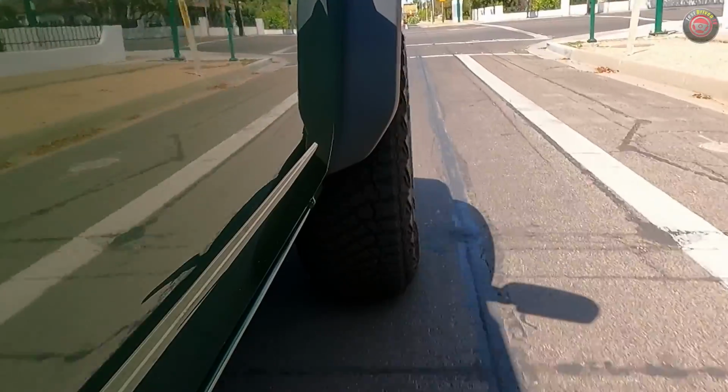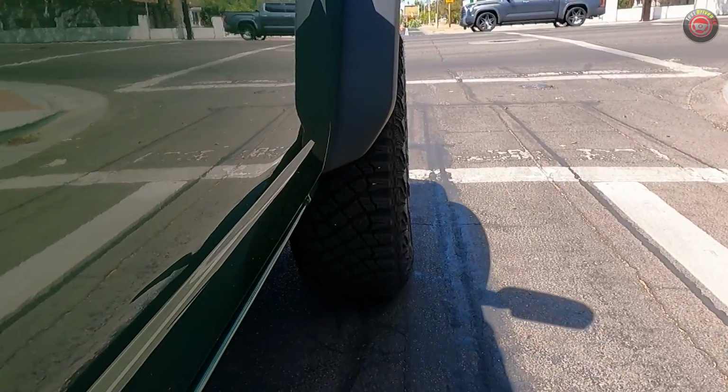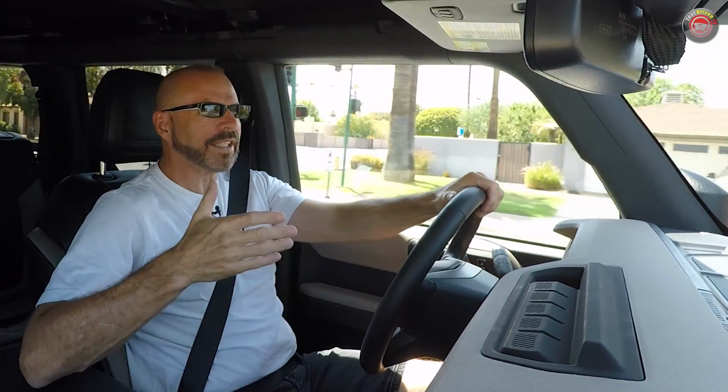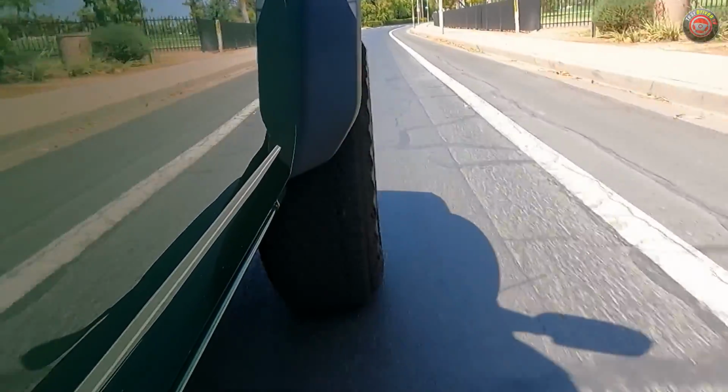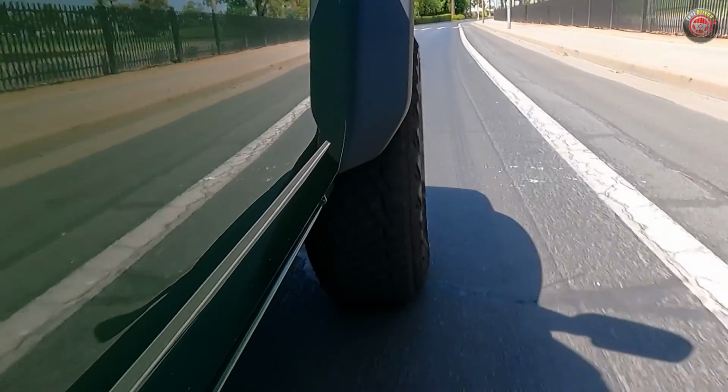And somehow they managed to get a nice balance in the valving to where, unlike the Jeep Wrangler, which seems a little bit bouncy and roly-poly, which again I like, but it comes at the expense of road holding at faster speeds. Here we can get to higher speeds out on boulevards, on highways and back roads, and the handling tends to be a little bit better.